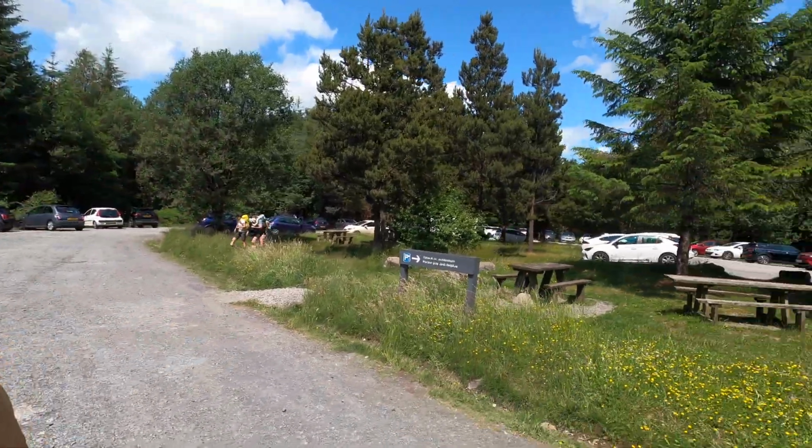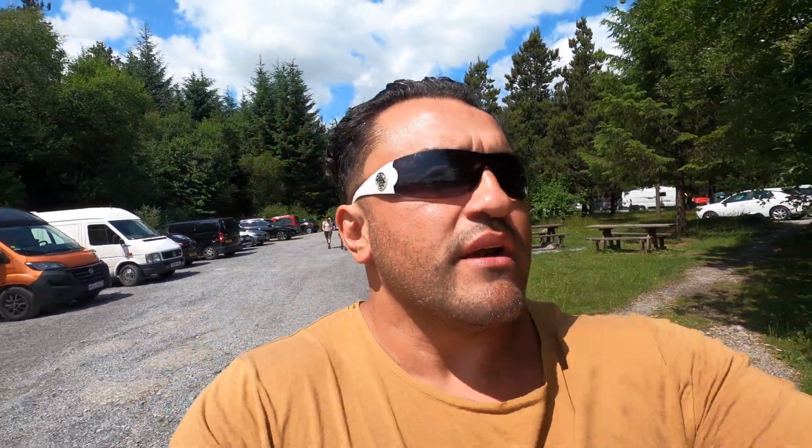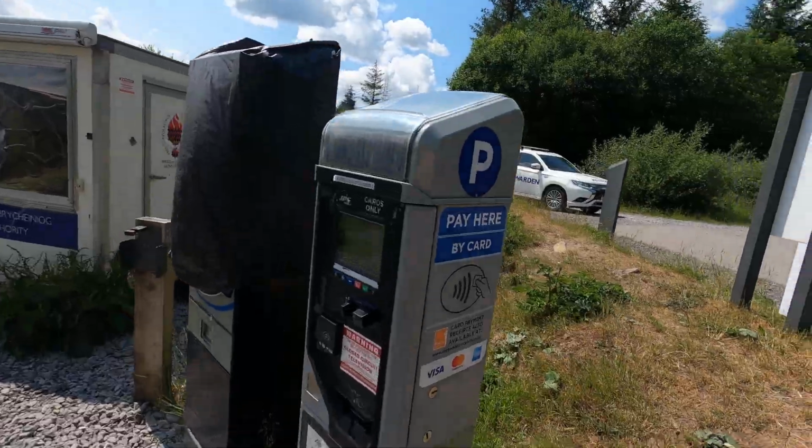Made it to the car park here to go check out the 4 waterfalls. This is it. You park. You pay £5. The place is right here where you pay, and then you go on your hike, which is about 5.2 kilometers, they said. So you guys will be checking that out soon, hopefully, if my camera doesn't die during that. But yeah, you'll pay right here and then be on your way. Stay tuned. On the trail to the Brecon Beacon 4 waterfalls.